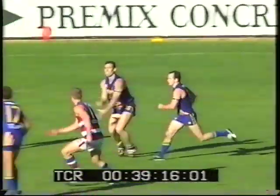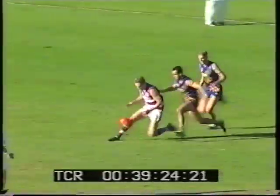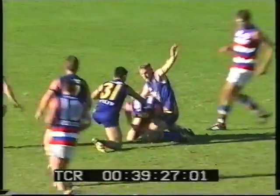He's got Tate running. He's back onto the ground there, trying to make amends for a bit of a poor start there. Jamie Tate gets it across to Rhett Biglands at centre-half back. He's got a bit of time and space. He bombs away again to centre-half forward, but no one's there for the Eagles. Burrowing back there is Quinton Graham, working pretty hard.